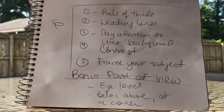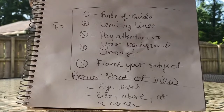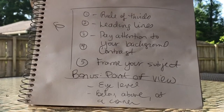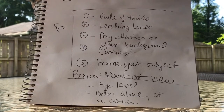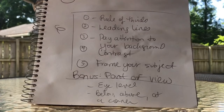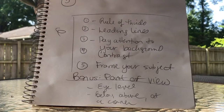If I had to pick things for you to really focus on, they would be using the rule of thirds, leading lines, pay attention to your background, look for contrast, frame your subject, and I've added a bonus one in here, point of view. Change your point of view, your eye level: below, above, at a corner.